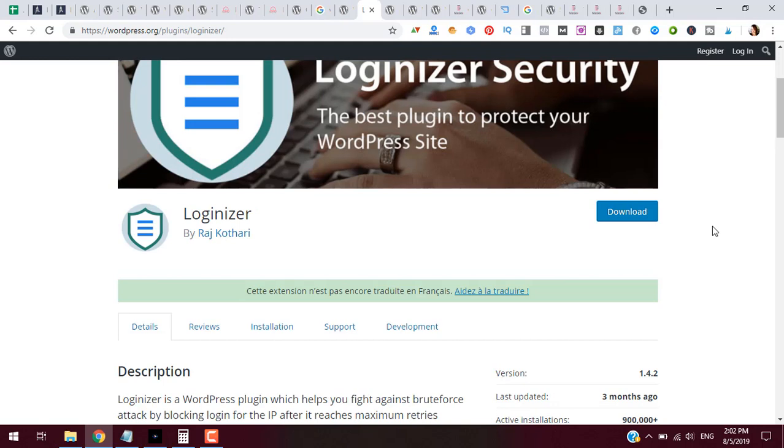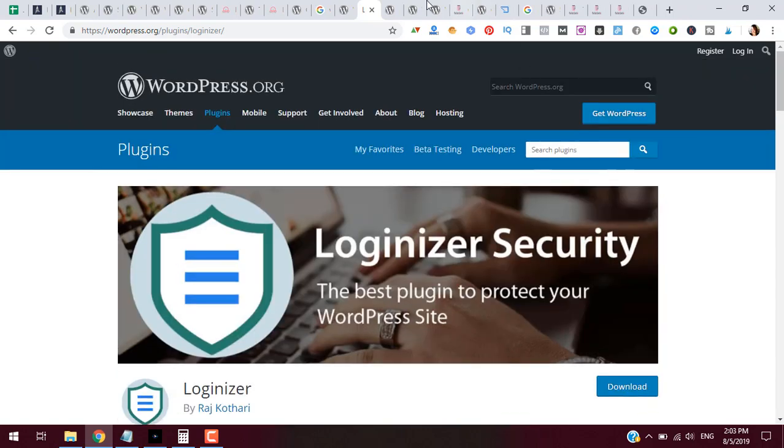Loganizer is a plugin that prevents brute force. So when somebody is trying to log in, trying to guess your username and password, and they fail a certain number of times, that you actually can set yourself. You can set it to 2, 3, whatever. Their IP gets blocked automatically, and they won't be able to try again. Okay, this is very good for your site security.